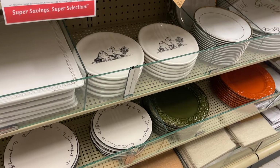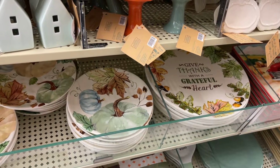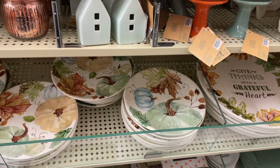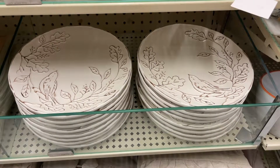I think this year I may add in a decorative small plate to the top of my place settings. These ones here speak to me because I already have that larger grateful decorative plate. However, I think I'm going to go with something more simple. Maybe these simple bird plates. These can also be used after Thanksgiving.